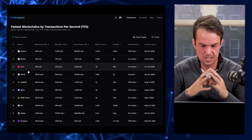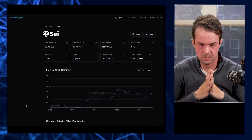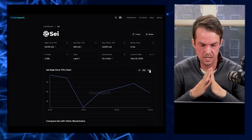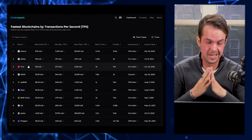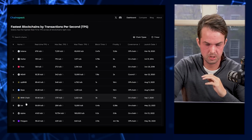Now, the question is, how fast is the actual token and is it as good as they say it is? And I've got a chart here next to me, which is from ChainSpect, in which it says that SEI is number 7 in real-time transactions per second, TPS. On 6 is Base, on 5 is Near. Number 1 and 2 are Solana and Tron. And behind SEI, we can see that BNB Chain and Aptos are doing well too.